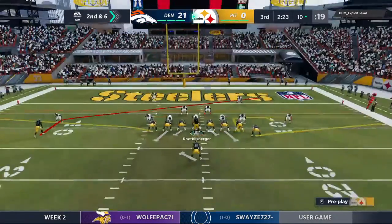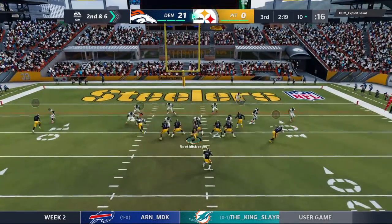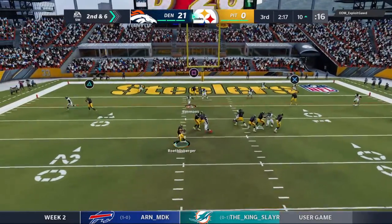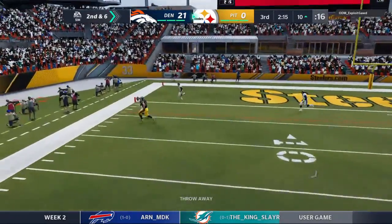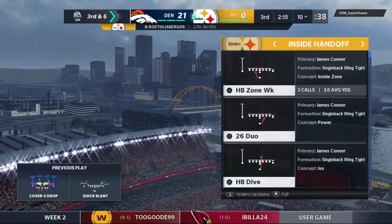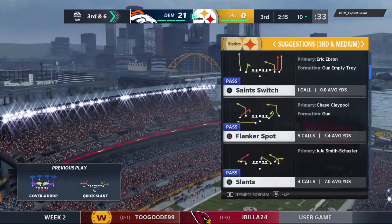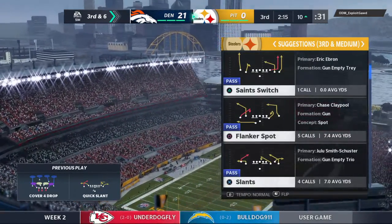2nd and 6 from the 10. Now it's Roethlisberger. Toward the end zone, but that's going to wind up incomplete. To the sideline and incomplete. Brings up 3rd down and 6 yards to go.